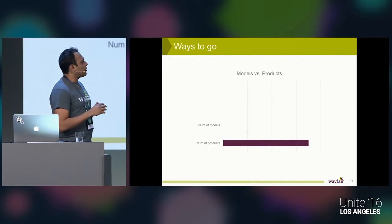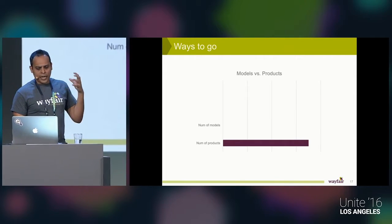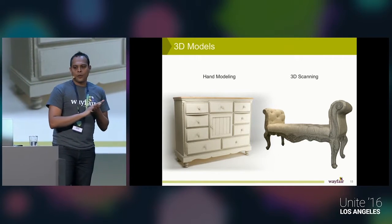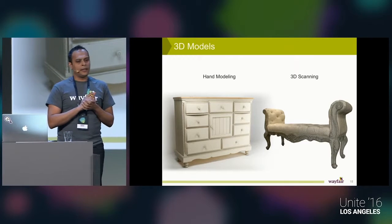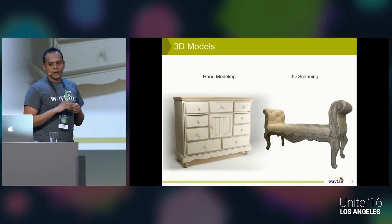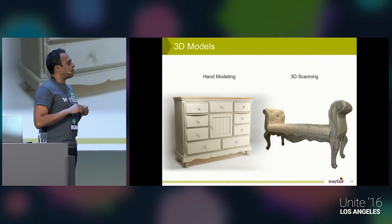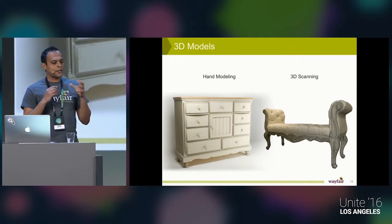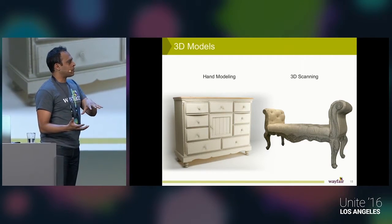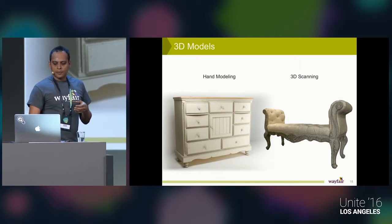So I want to start talking a little bit about how we're actually creating these 3D models, and how we can catch up, how we digitize the rest of our catalog. We have two basic approaches here, right? One is hand modeling, and by hand modeling, I mean that an artist is modeling the product using 3D tools like 3ds Max. The other way of modeling is 3D scanning, where we're scanning a physical product and converting that into a 3D model somehow. Both of these approaches are good. I'm going to talk about the pros and cons of them very shortly.